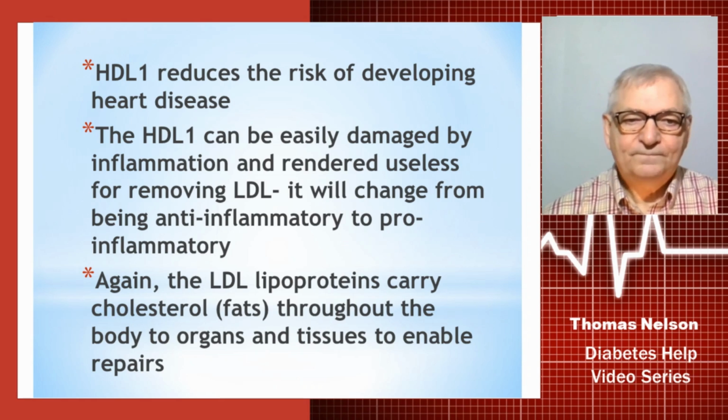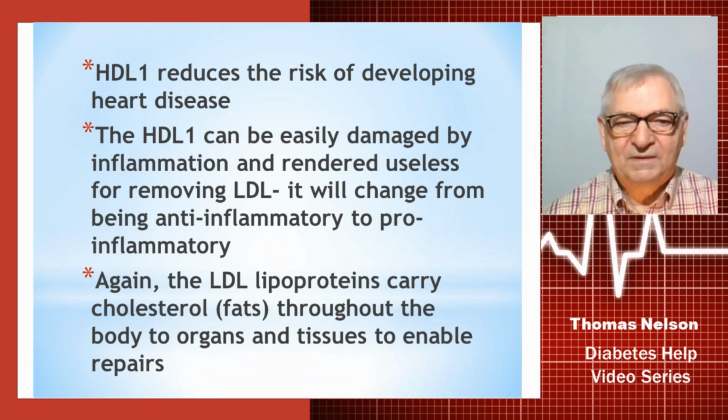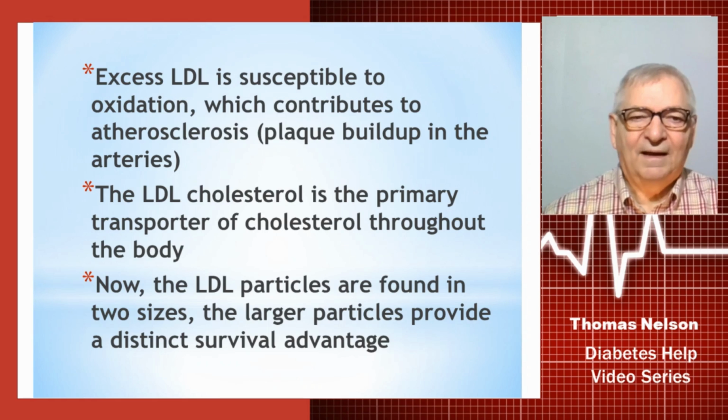So again, LDL lipoproteins carry cholesterol. They carry the fats. They carry them throughout your body, to every one of your organs, to every tissue of your body, and to every single one of the cells in your body, and they enable your body to make repairs. We'll be covering that in greater detail. So excess LDL is susceptible to oxidation.